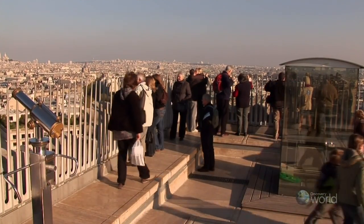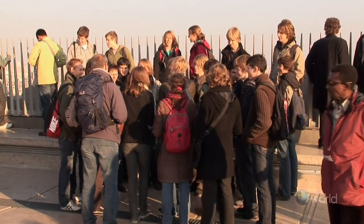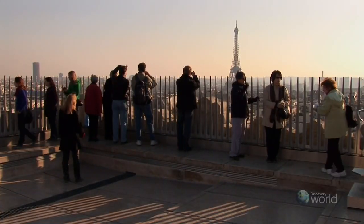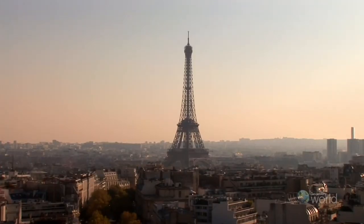The Arc de Triomphe is open to visitors every day from 10 a.m. to 11 p.m., and admission is free to those under 17. A visit to the Arc de Triomphe observation deck is a great alternative to the often more crowded Tour Eiffel sky deck.